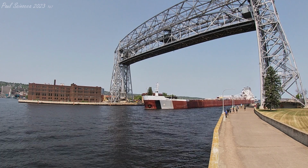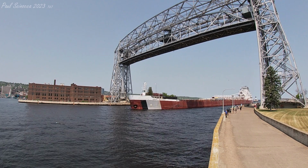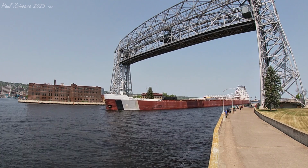What you just heard is known as the captain's salute. It's one long tone by the horn, followed by 2 short tones. The Great Republic was saluting the aerial lift bridge, and the bridge was saluting back.